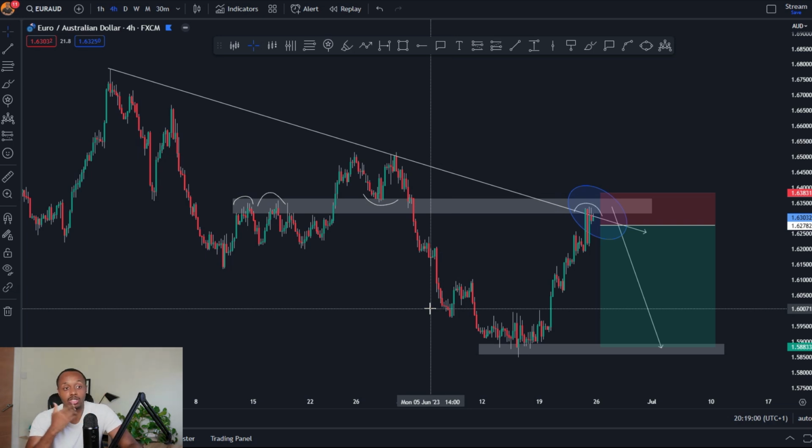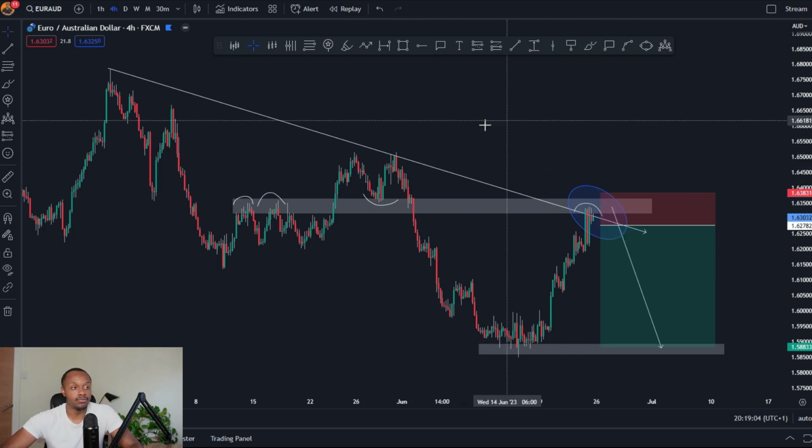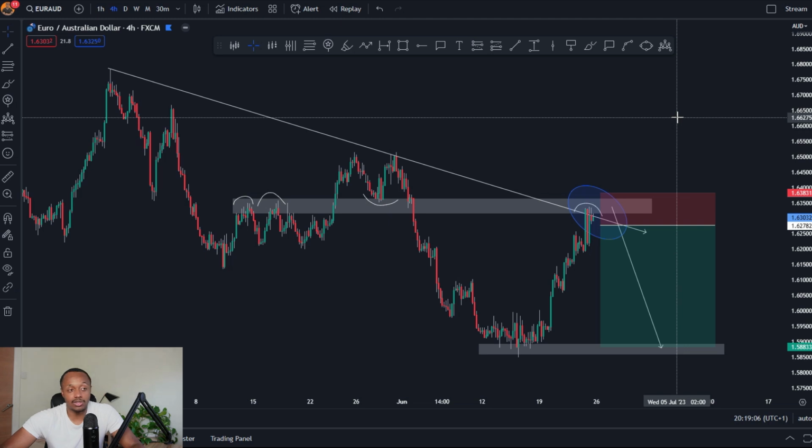Looking at some continuations back to 1.59, area of interest at around 1.635. We'll be looking for my entry signals there, and yeah, looking for some good bullish engulfing, some good wicks, and a push back down into the prior low for Euro AUD.